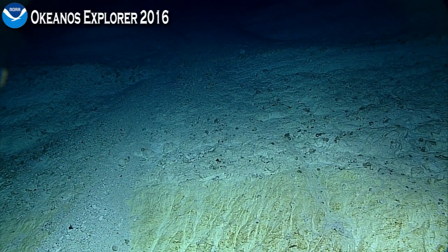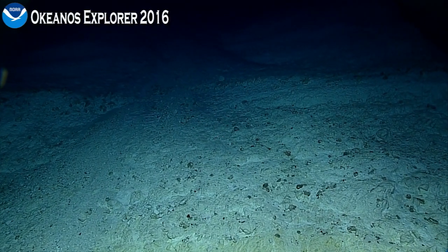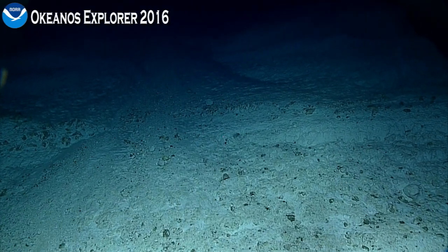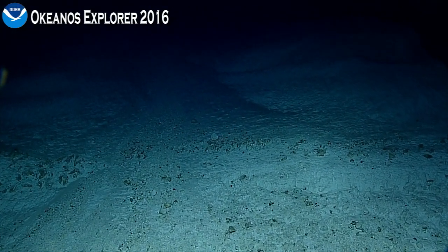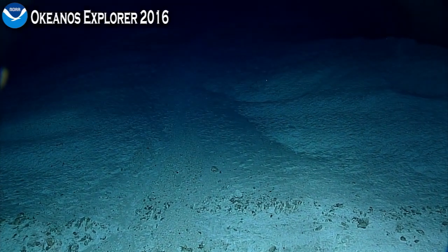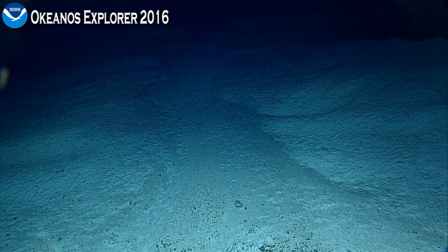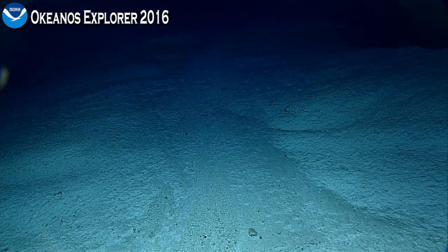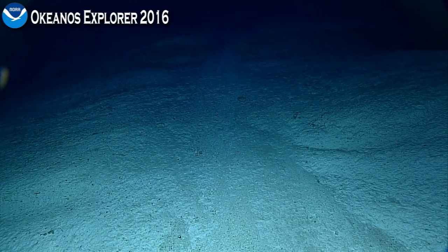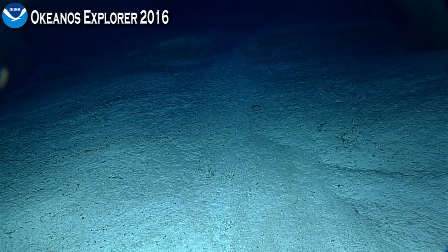This would be amazing skiing. Wow, look at this. This does look like somewhere you would ski. It's a real detrital channel, kind of flattened out, digging into the slope. My sonar went from a solid line to a slope. Where are we at? Okay, 45.